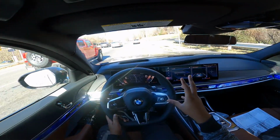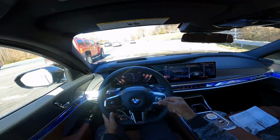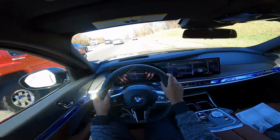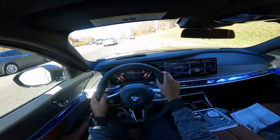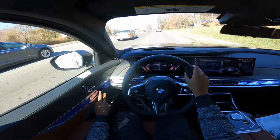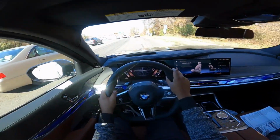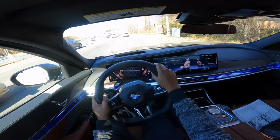And it does also have auto start stop, so you can see right there the engine fired right back up the moment I let off the accelerator. But we are about to hit the highway and see how the 740 does at highway pace. Do love the massaging. This is nice.